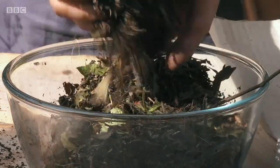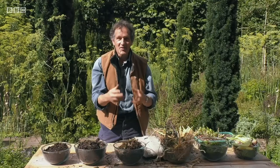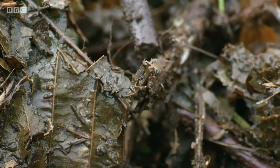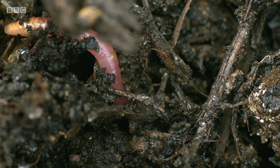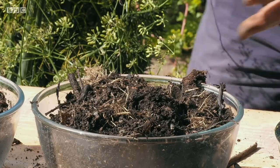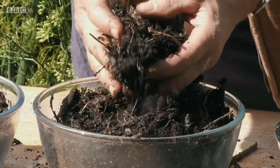And you saw in the bins how when I disturbed it, there was steam rising up. Now, that steam is heat generated by the trillions of creatures digesting it. But to work successfully, they need water, so don't let it get too dry, and they need oxygen. So leave it for about 3 or 4 weeks, and then turn it so lots of air can get in there. And if you turn it a couple of times, you get to this point.